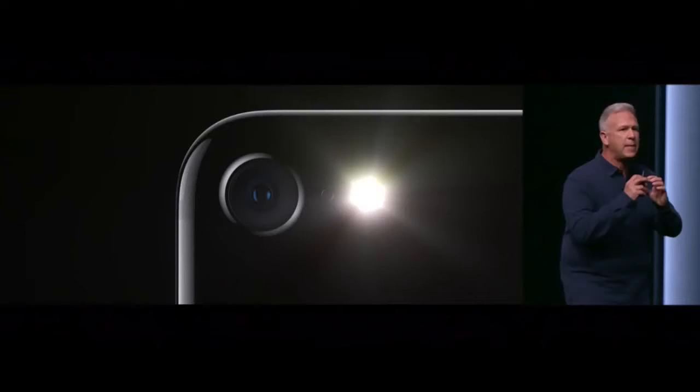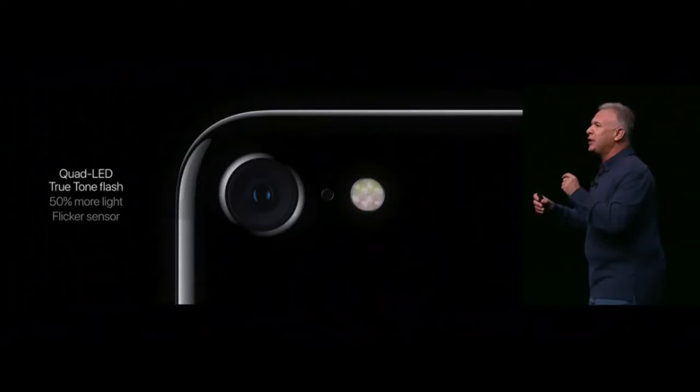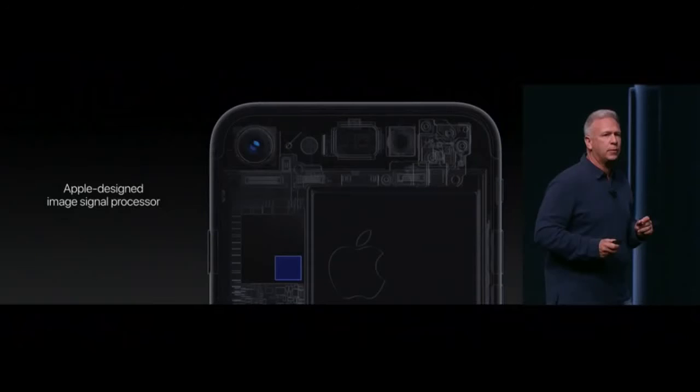And just as predicted, the flash unit now houses 4 LEDs for a 50% brighter flash, and it has a cool new feature called flicker detection.